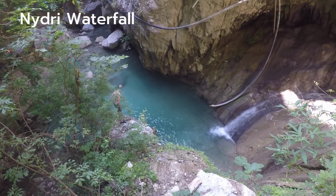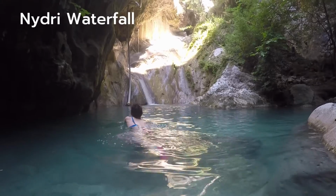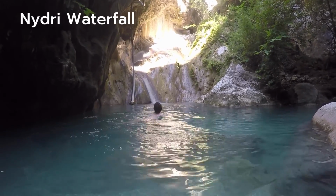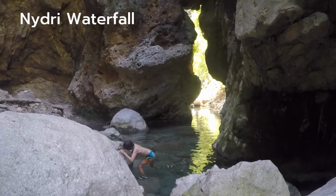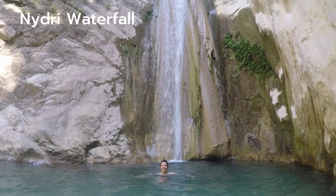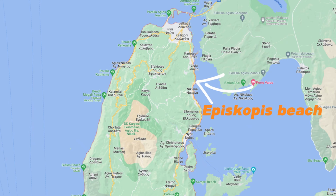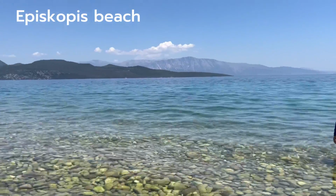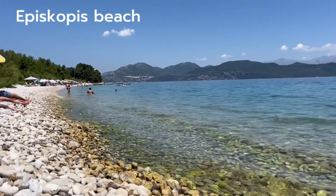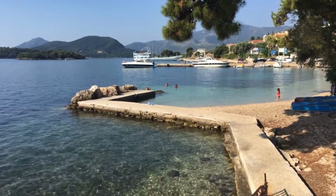Yeah, we actually planned to visit the waterfalls toward the end of our holiday, but we were driving around anyway, and we highly recommend visiting the waterfalls. It can get crowded, but not many people take a dip in the water, so once in the water, you will not notice how busy it actually is. Afterwards, we checked a popular beach in this area called Episkopis Beach, but there were many other little patches of beaches along this main road, which are just as beautiful too.